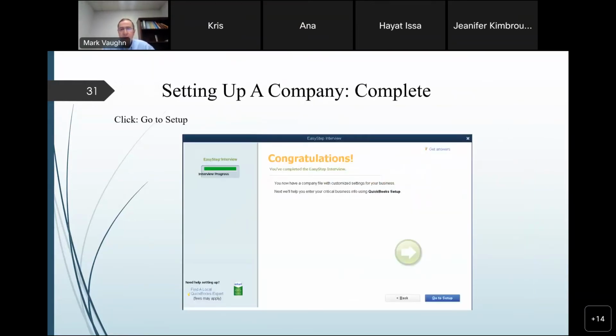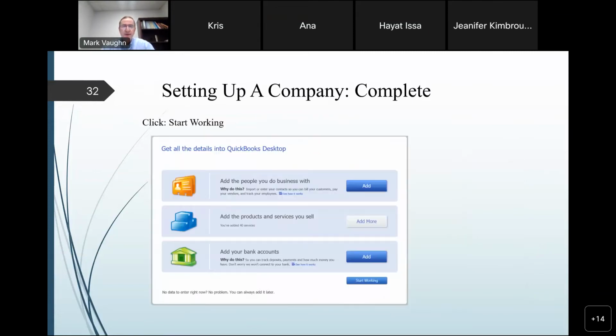So we've set up our basic file here. We're ready to go into QuickBooks a bit and start peeking around at some of the other things. You've completed the easy interview process. Hopefully you find it easy when you go through it, and you're ready to move on to the next items.